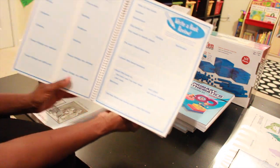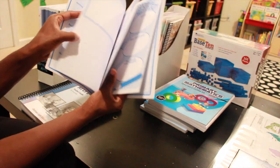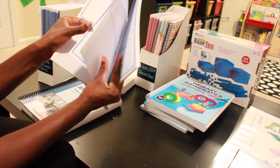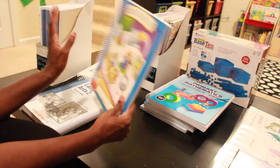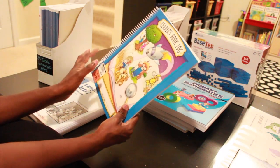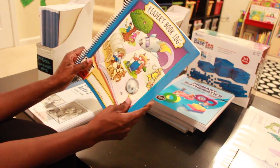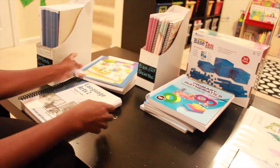So for every 2 books he reads, he will be doing a story 1, story 2 comparison and writing book reviews, as well as mapping the story. So I thought that this was very awesome for him in terms of reading. And he'll be doing interest-led reading. I don't really have specific books that he's supposed to read, but he'll be going to the library or picking from the collection we have here and doing a reading review of a book every week.